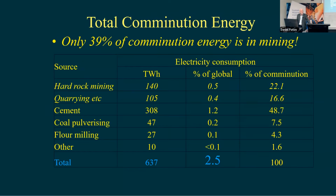Coal pulverizing, we're going to talk about that later. Flour milling, would you believe? Well, you think of how many loaves of bread are eaten around the world every day, or rice flour. Processed foods use huge amounts of ground rice flour or wheat flour or maize flour, and it costs comminution energy. But we're still only 2.5%.